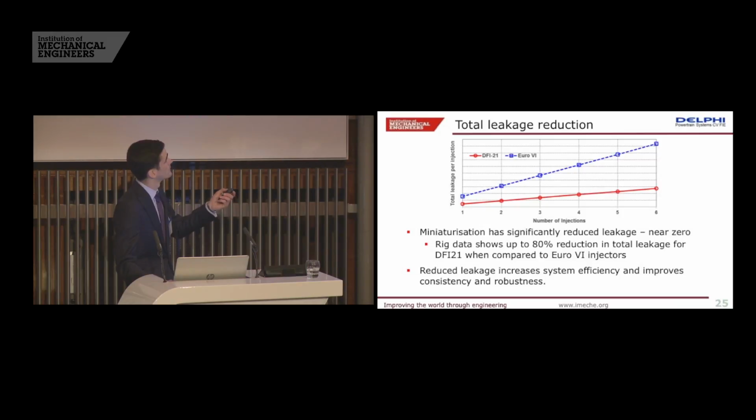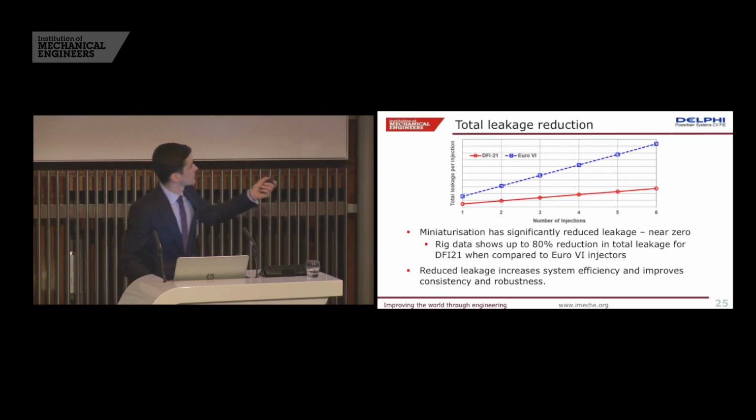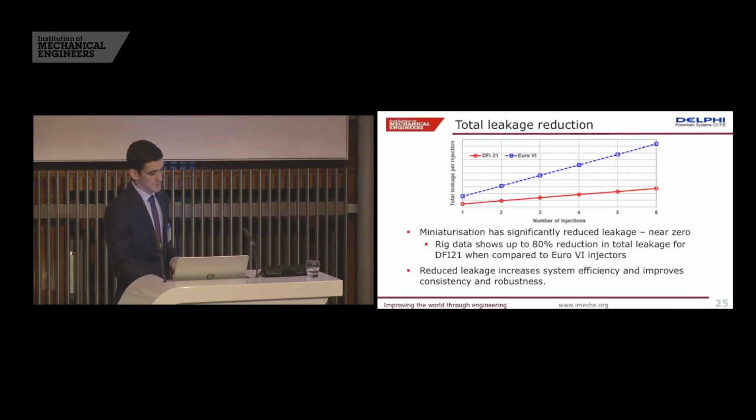We move on to some leakage results. Okay, here you can see a graph showing from 1 to 6 injection events, showing a total drive cycle leakage. Miniaturization has made significant reductions in leakage to a near zero level. Data shows a significant improvement from the current Euro 6 FIE. The data shows up to 80% reduction in total drive cycle leakage.